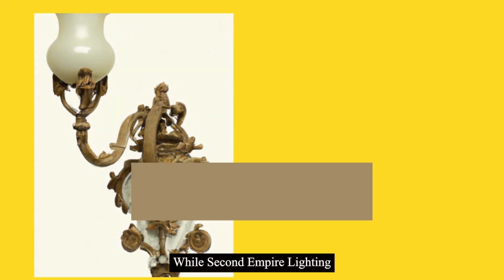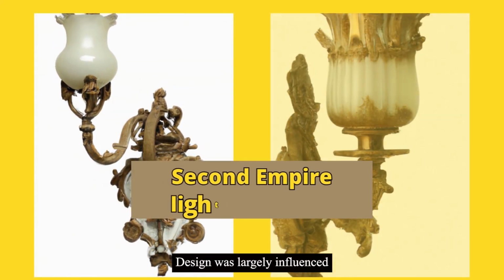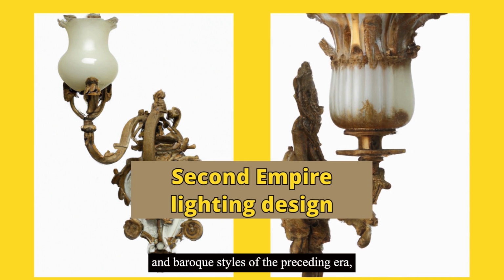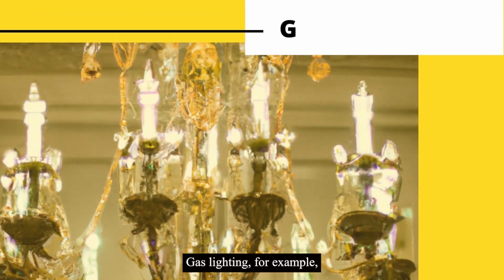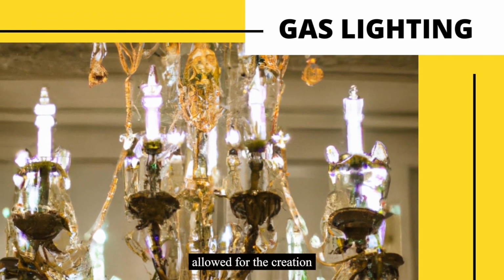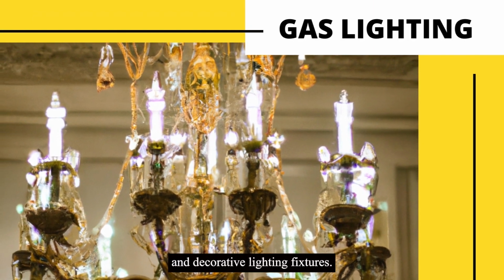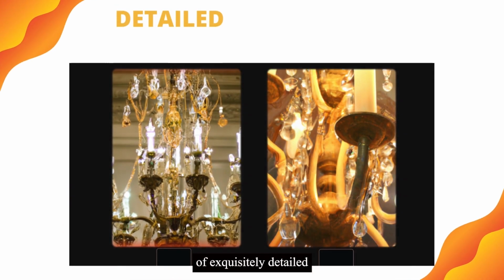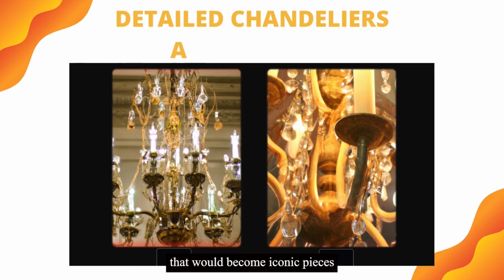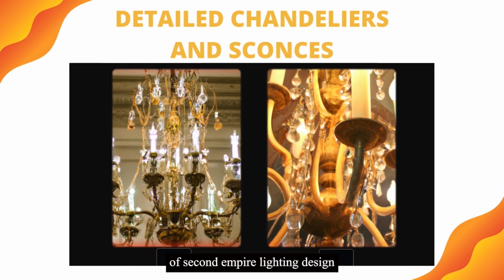While Second Empire lighting design was largely influenced by the neoclassical and Baroque styles of the preceding era, it also incorporated new techniques and materials. Gas lighting, for example, allowed for the creation of more elaborate and decorative lighting fixtures. This led to the creation of exquisitely detailed chandeliers and sconces that would become iconic pieces of Second Empire lighting design.